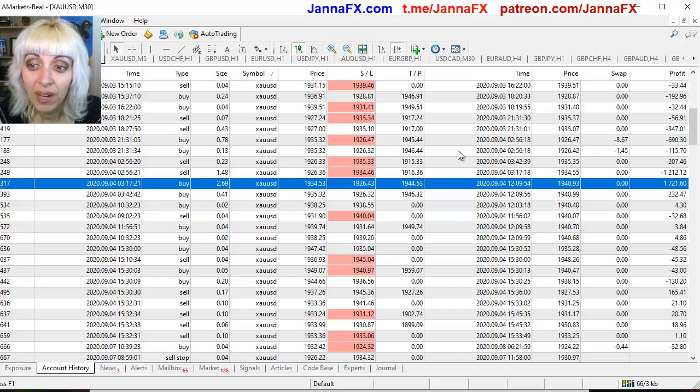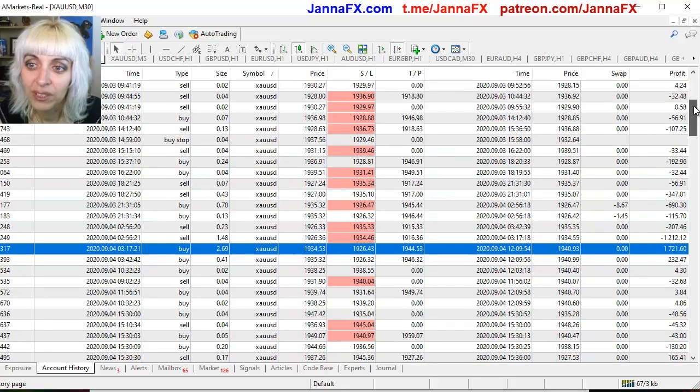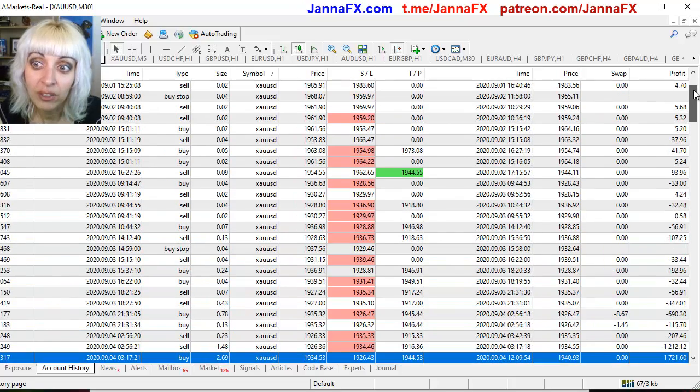If I had actually left it running, it probably would have closed with profit. But I was worried that the market would keep jumping up and down, and the lot size would grow, and it would blow the whole account. So I thought, okay, 1,000, 2,000 I can lose, but not the whole money which we have on this account. That was the whole point, to check if it's going to work in today's market conditions on a real account.